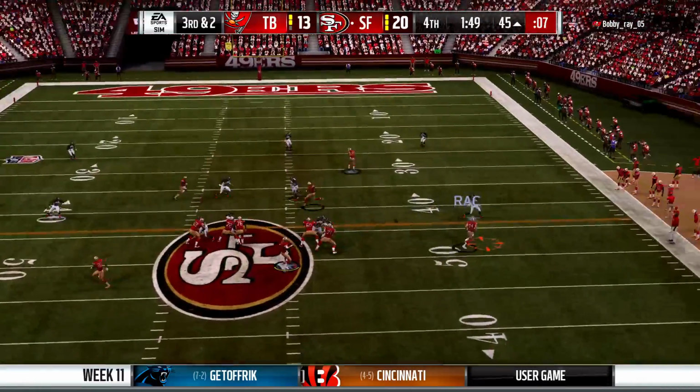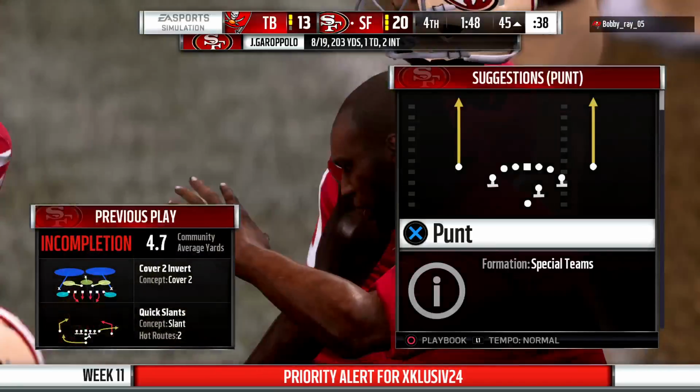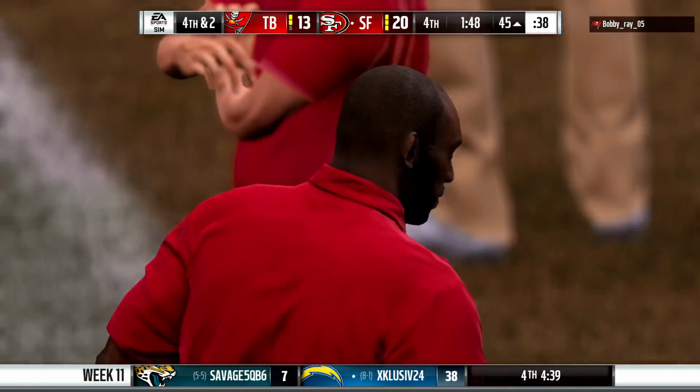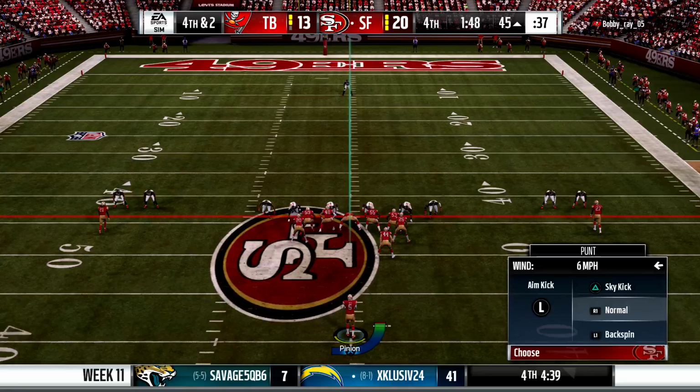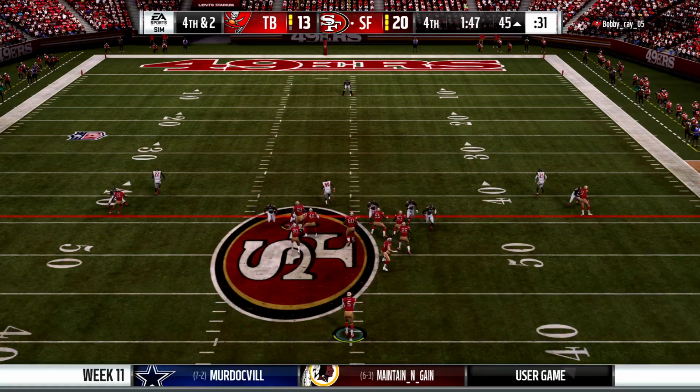Back to throw, Garoppolo. And incomplete. The contact made the ball roam free and brings up 4th down. You can tell they were hoping for a flag there offensively. Several on the sideline motioning, hey, why not a penalty? Why not a penalty? What did you see?